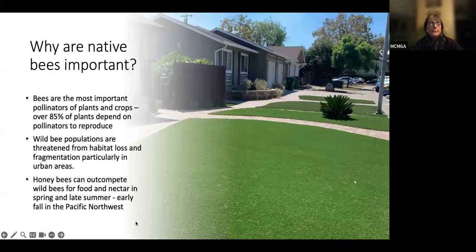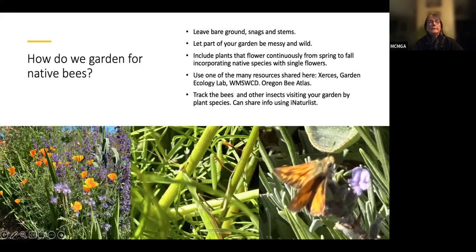diversify their landscapes. Another thing to think about for native bees is honeybees can outcompete them for food and nectar in early spring and late summer and in early fall in the Pacific Northwest. So we can help avoid that.